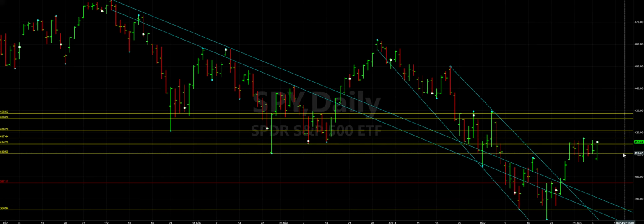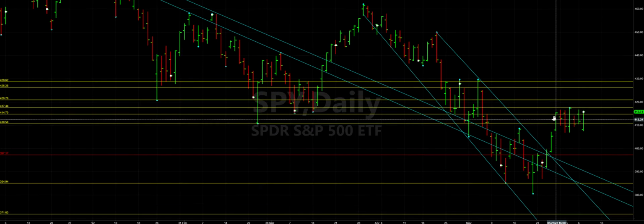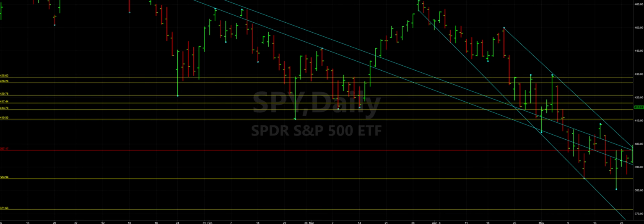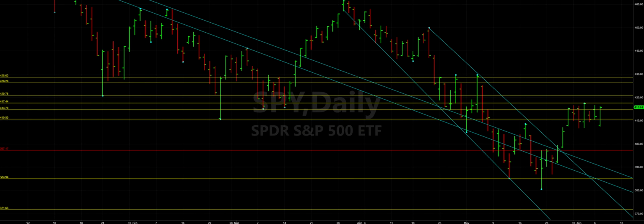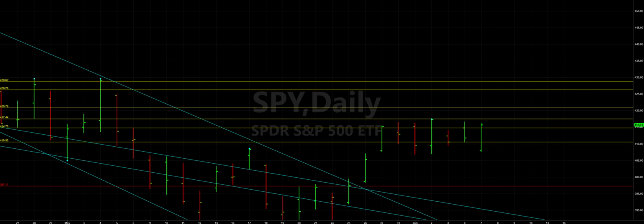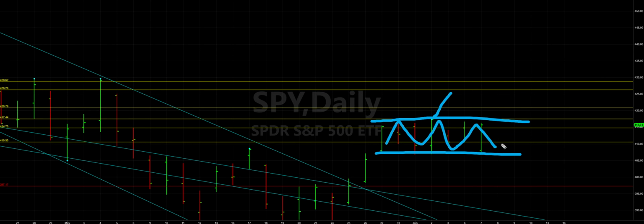Basically, it's this sideways consolidation that we've been in for the last 8 days. We talked about it on the DIA. We talked about it on the actual major market indexes. And now you see it on the SPY. Look at it. 8 days of sideways consolidation. Well, we need to get above this high here at 417.44. Here is the sideways consolidation. It's clear. 417.44 is where it's at. Okay, can we break above that?